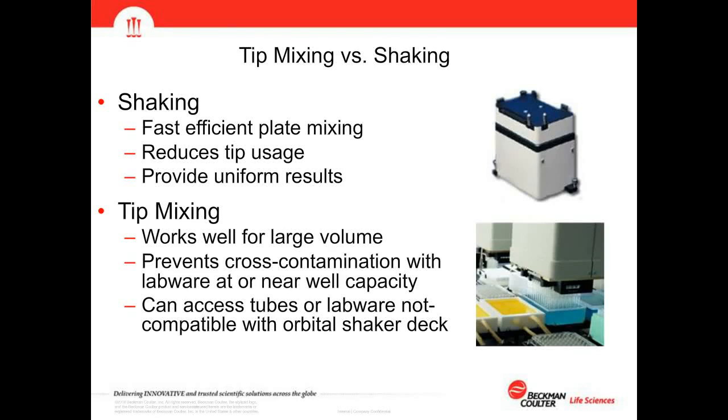There's consideration for tip mixing versus shaking. Orbital shaking delivers fast, efficient plate mixing. It reduces tip usage and provides uniform results. Whereas tip mixing works well for larger volumes. It prevents cross-contamination with labware that's at or near well capacity. So if you have a well that's almost full, orbital shaking isn't the right option for that particular mix step. So tip mixing will be deployed for those purposes. And tip mixing can also access tubes or labware that are not compatible with an orbital shaker deck, like a 6x4 heavy aluminum tube rack that will not fit on our orbital shaker.